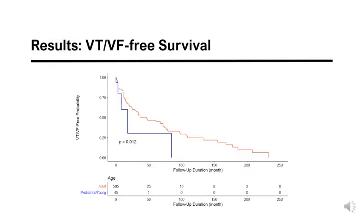The Kaplan-Meier survival curve compares between the adult subgroup, represented by the orange line, and the pediatric/young subgroup, represented by the blue line, in their probability of being free from ventricular tachyarrhythmia during follow-up. It illustrates the significant intergroup difference in the ventricular tachyarrhythmia-free survival, with p-value of 0.012 calculated by the log-rank test. The drop in patient number is solely due to the occurrence of ventricular tachyarrhythmia during follow-up, with no patients lost to follow-up.